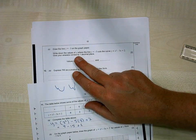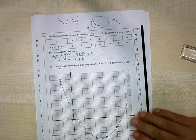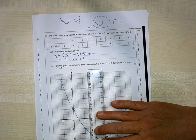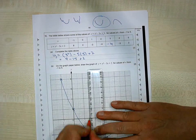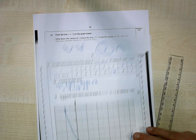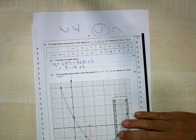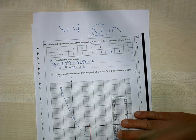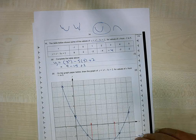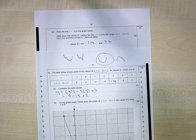Then it says, write down the values of x where the line y equals negative 3 cuts that curve. So all we need to do is to look, it cuts it there. So you want to read off that value, which is 1.4. And this value, which is about 3.6. And you want to do that as accurately as you can, but because you've drawn a freehand curve, there will be a margin of error that they will allow. And I'll tell you what that is in a minute.